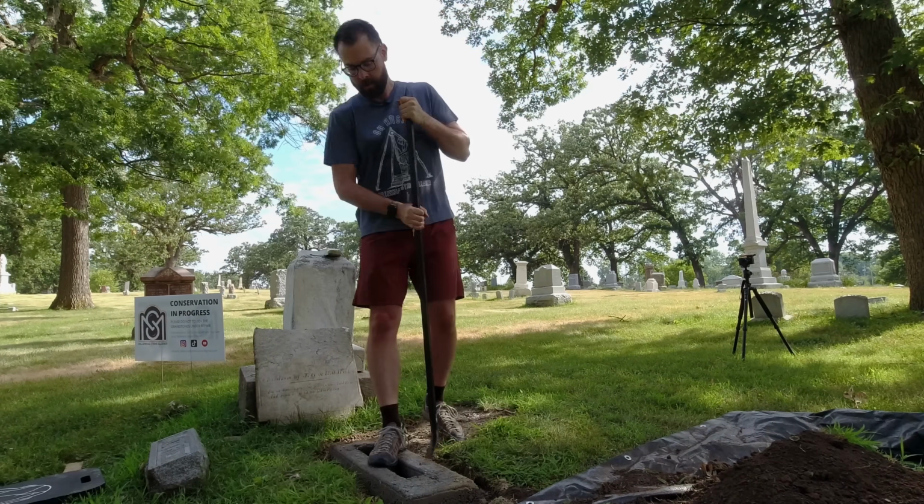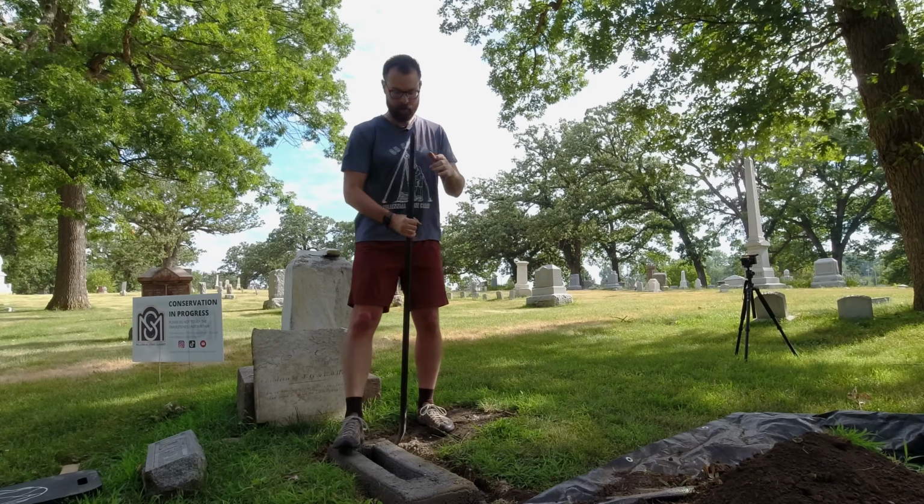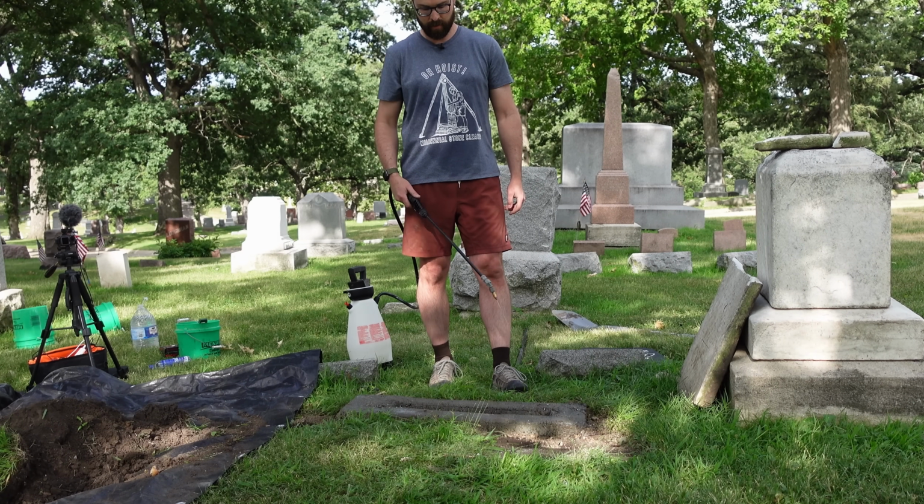So we're getting this in place and level, making sure that we've got a really good quality foundation in place to keep this headstone up for much longer.